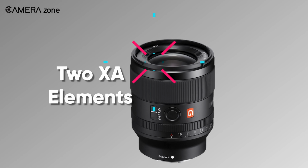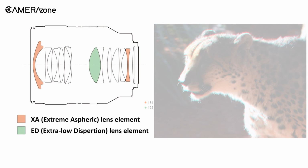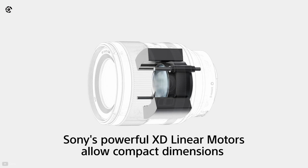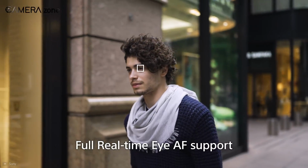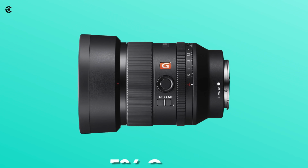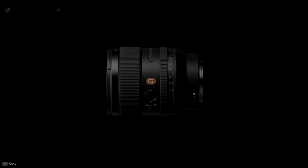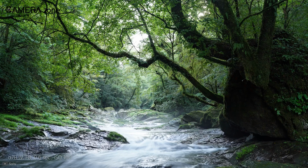Two extreme aspherical elements deliver stunning quality images with great contrast. Furthermore, an extra low dispersion glass element suppresses chromatic aberration, and Sony's Nano Air Coating 2 maintains extreme clarity in any given situation. Equipped with Sony's extreme dynamic linear motors, it provides fast, precise, and quiet autofocus and tracking. With all these high-quality features, this lens weighs only about 524 grams and fits perfectly in the palm of your hand, offering you excellent mobility and handholding in any shooting conditions. To conclude, the Sony FE 35mm f1.4 GM lens can be a great choice for those who want an ideal blend of mobility and superb picture quality.